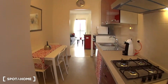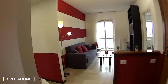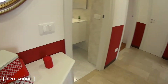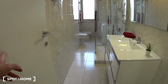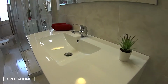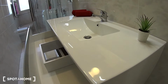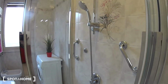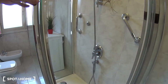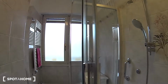And now, as a final step, we can show you the shared bathroom, which is literally just around the corner. We just pass this little cute cabinet. They're separated through the door, of course. And we have the sink with its large mirror on the top. There's a chest of drawers built into the bottom. And proceeding, we find this large box shower, very spacious, with sliding glass doors and a flexible hose too.